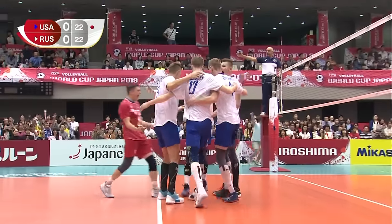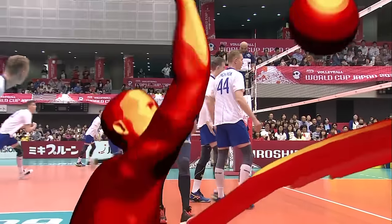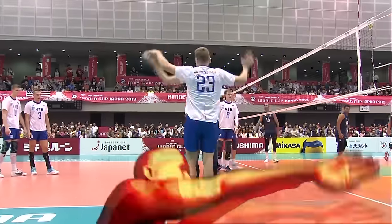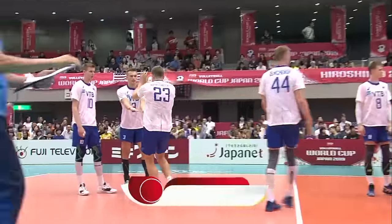Well, that's a chance to make a dig. Probably should have been taken. Suaniga not quite up to the speed of the game, having just come on. Good swing, Zem Chinook. And now Russia bringing on their serving specialist.